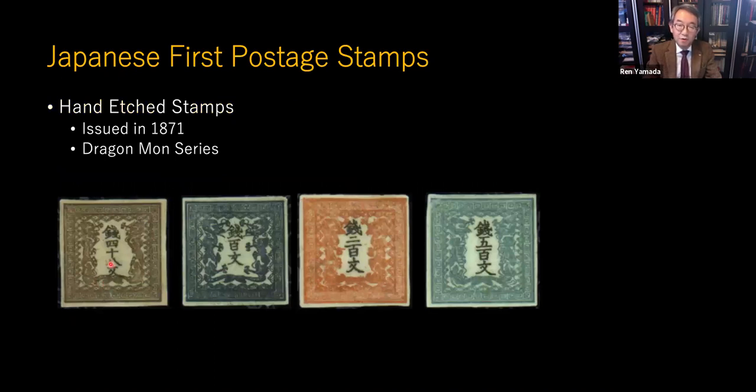Japanese first postage stamps were issued in 1871, which was 31 years later than the issue of the Penny Black and Twopence Blue in UK. 4 face values of 48 mon, 100 mon, 200 mon, and 500 mon were issued as shown here. These beautiful stamps were intaglio printing. The biggest and most interesting feature of these stamps was that all printing plates were hand engraved and etched. All stamps in the sheet were engraved by hand. We call these stamps the etched stamps.